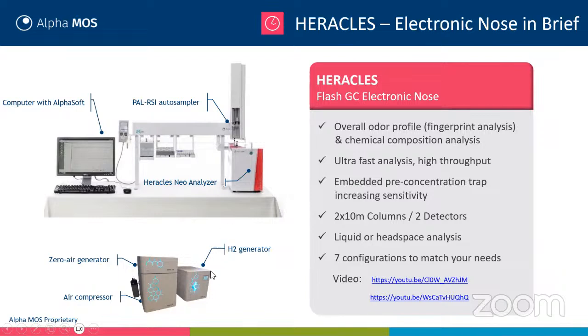So that's for hydrogen. And for zero air, inside the FID detector, you will need oxygen to burn with this hydrogen. And secondly, the zero air will be used for flushing the syringe to clean the system.